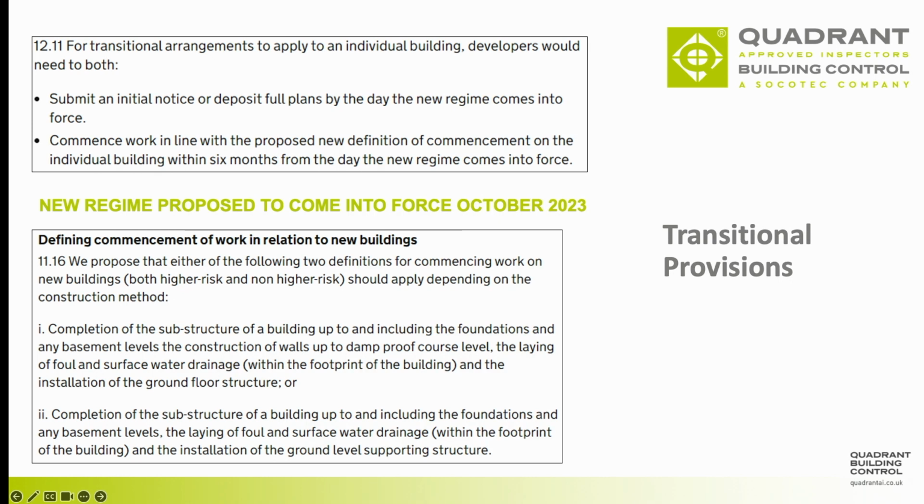For high-risk residential buildings, it is slightly different, and I'm going to let Andy talk about that later on, but you have to get your application in and you also have to start on site to then continue with your chosen building control body, otherwise it defaults back to the Building Safety Regulator.